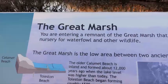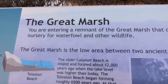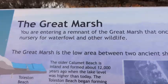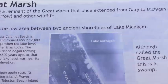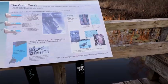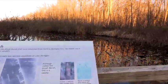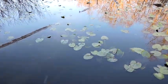You are now entering a remnant of the great marsh that once extended from Gary, Indiana to Michigan City. The marsh was a nursery for waterfowl and other wildlife. Actually had moose here. Lower area between two adjacent shorelines at Lake Michigan. And it shows some of the info there. A lot of lily pads in there.